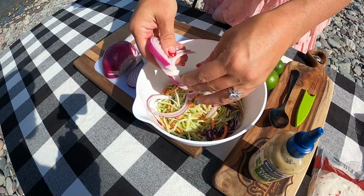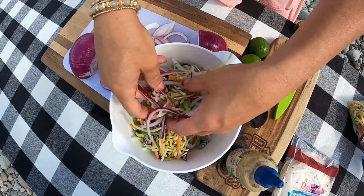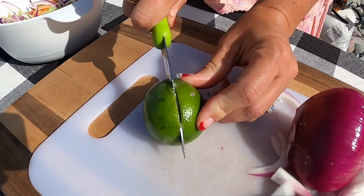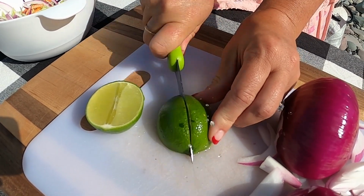Cut this in half, and then I'm gonna just cut some thin slices. I'm gonna cut up a lime, and then I think we're about ready to put them all together. Yep. Oh, juicy, nice lime. And you want it this way again?